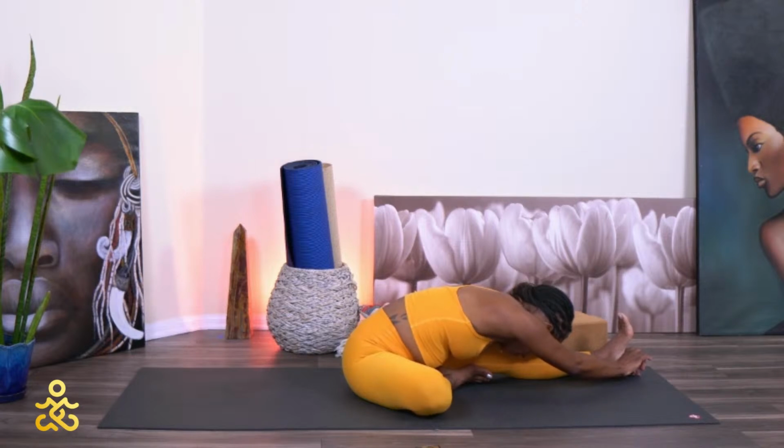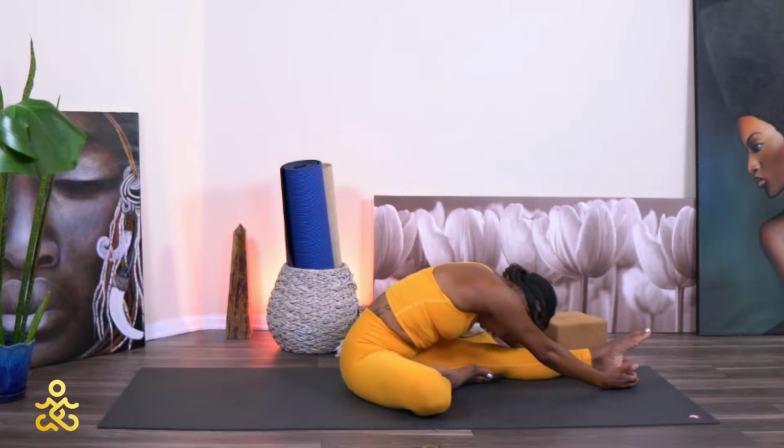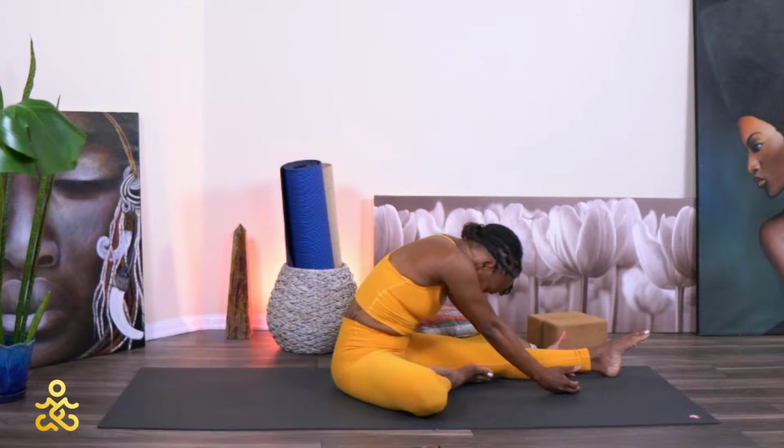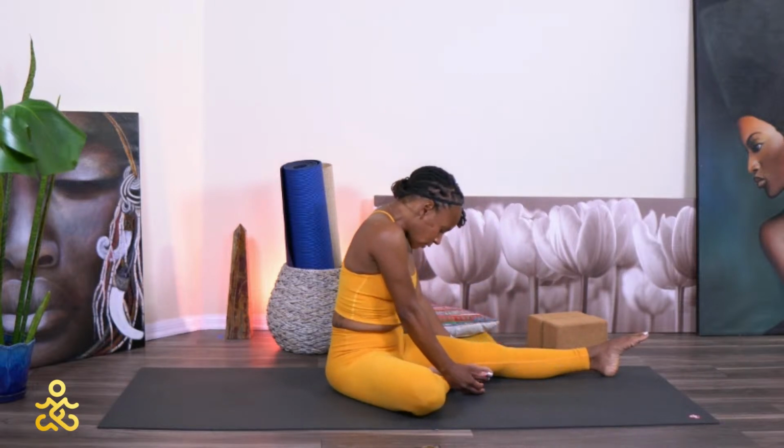Come back to steady. And let your arms lazily frame your left leg. Draw your chin to your chest. Gonna gradually roll yourself all the way up, stacking your spine one vertebra upon the next, letting your head finally float up last.